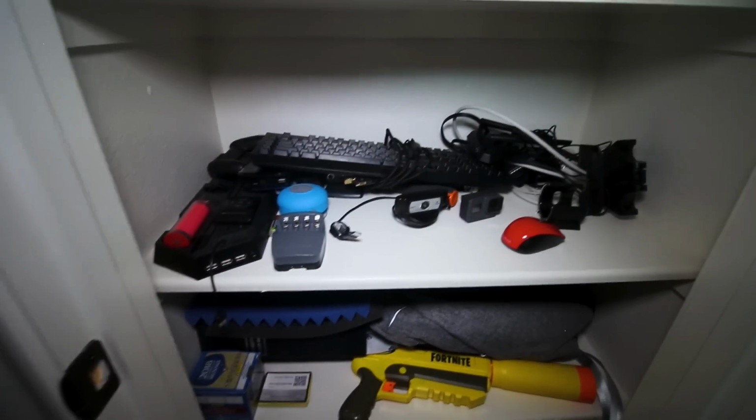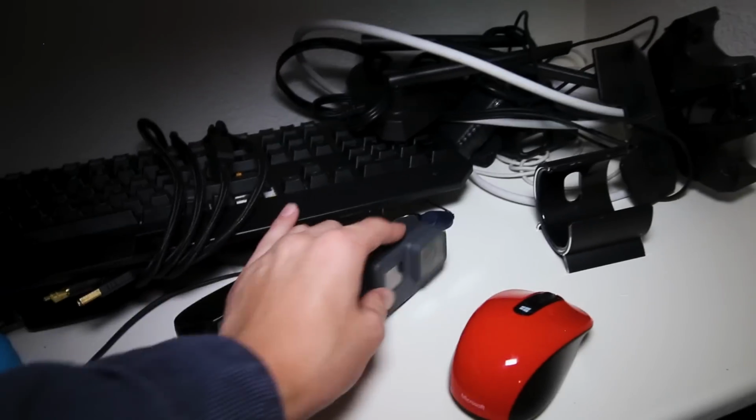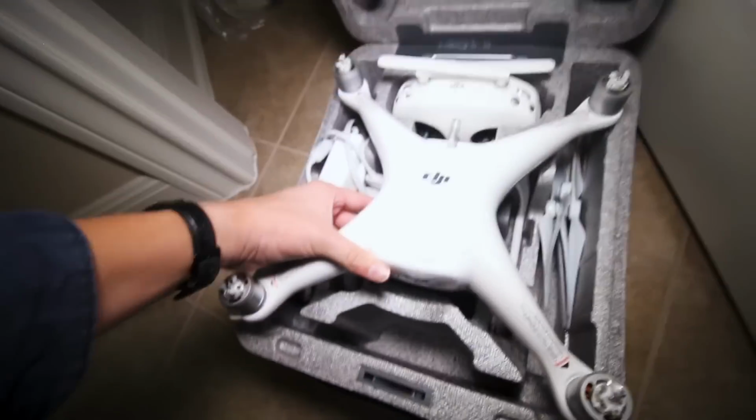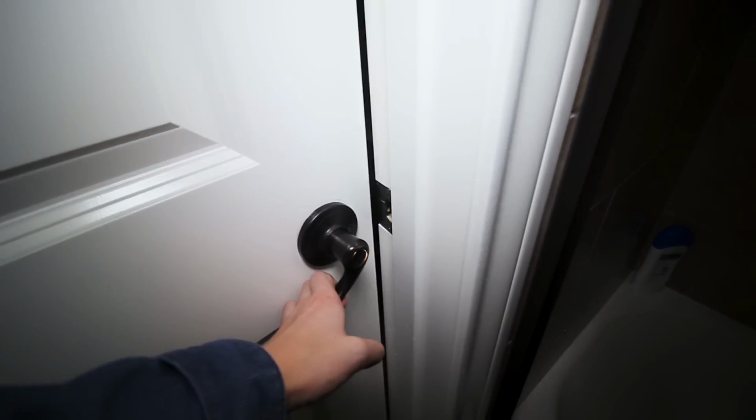Real quick, let me show you guys over here. Here we have my sink, my closet, my bathroom, my shower, my other closet, which is where I keep some of my old boxes, some old tech like my old Black Widow Chroma keyboard, and some other random tech items. Also here I keep things like my GoPro Hero 5 and my DJI Phantom 4 drone, which I use when I travel. And last but not least, here is where I keep my Mexicans.